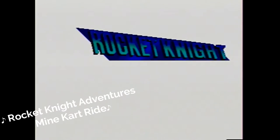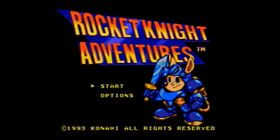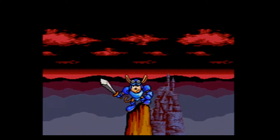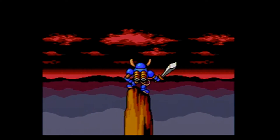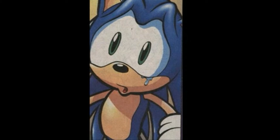Now for one of my favorites, Rocket Knight Adventures. Originally hailed as a masterpiece in 1993, this game has aged beautifully. It stars a sword-wielding, jetpack-powered possum. Sonic, eat your heart out.